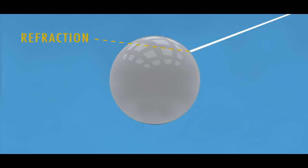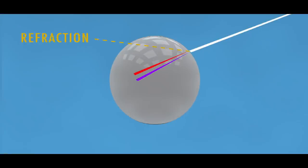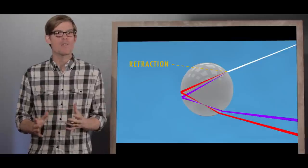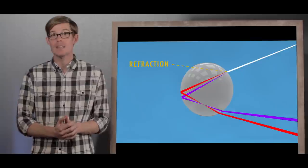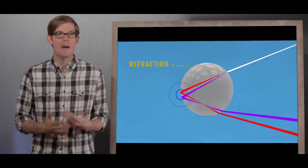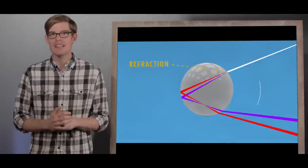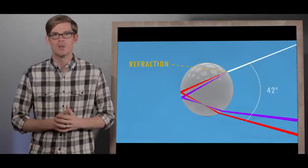The light goes from one medium, air, into another, water, and that causes it to bend slightly thanks to a process called refraction. Different wavelengths of light bend at different angles, so this causes the white light to separate. The bent sunlight then reflects off the back of the raindrop and refracts again on the way out. When we measure the angle between the light that went in and the red light that comes out, the answer is 42 degrees. So how many drops does it take to make a rainbow?